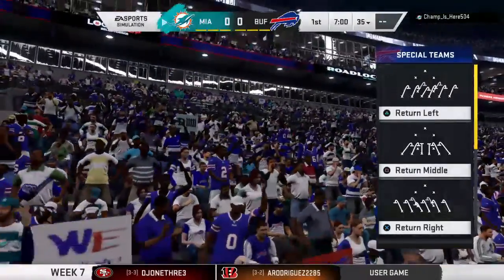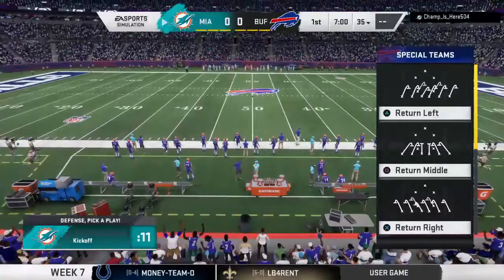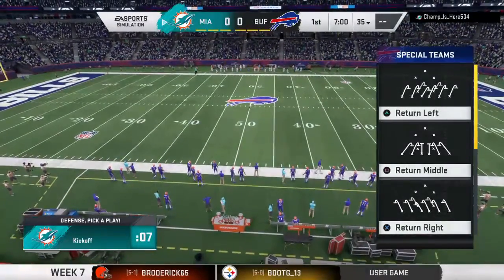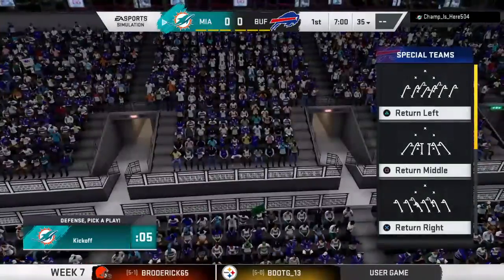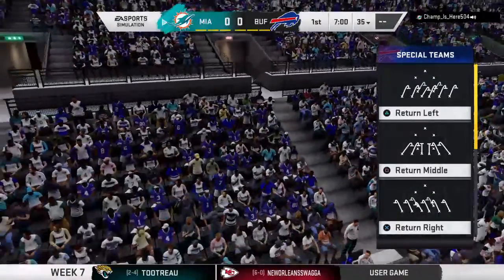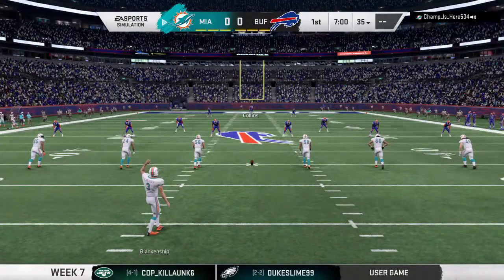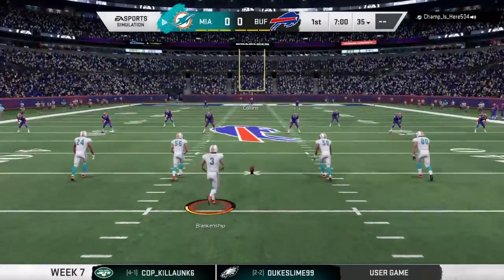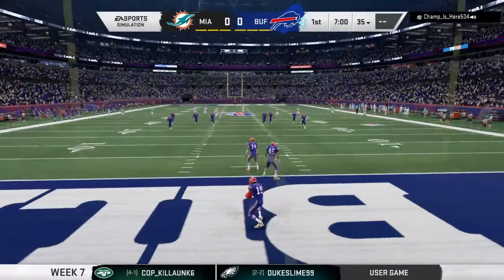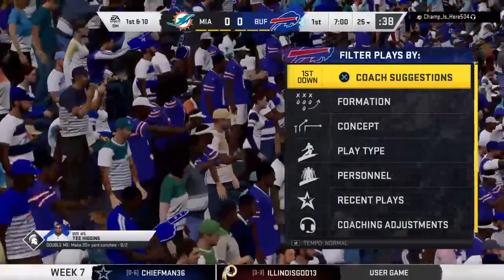The tunnel. These folks are fired up as their guys are ready to do battle between the Miami Dolphins and the Buffalo Bills. Getting toward the halfway point of the NFL season. Week 7 is underway on EA Sports. And a fair catch signaled for and taken successfully. Let's go, boys. Let's go.